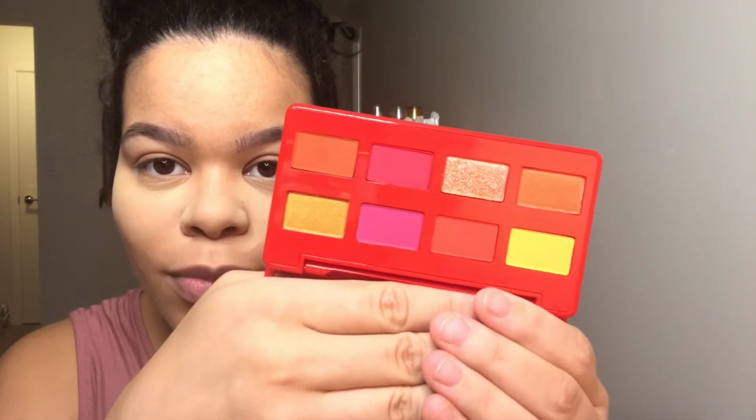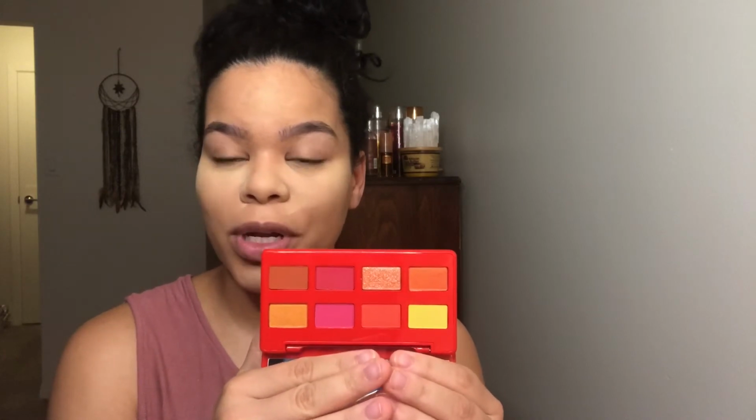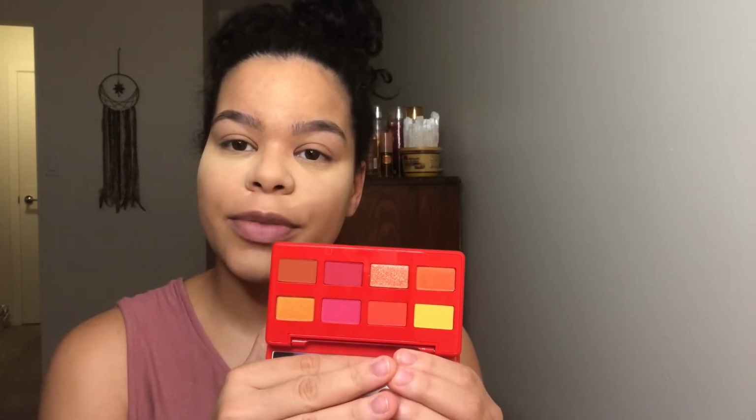I'm going to be using the palette that I got in my BoxyCharm subscription, the Caliente Couture palette. It had some mixed reviews. I like the colors in here. A lot of people didn't like it. They didn't like the fact that it came in a December box and this is all summery colors. Allegedly, it didn't match people's skin tone and all this other stuff, but I like it, so I'm gonna try it.